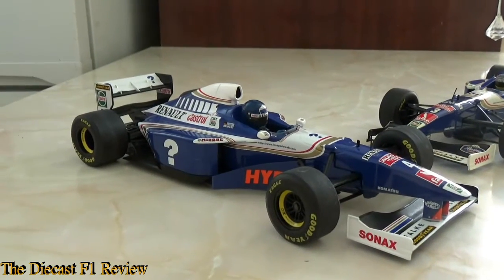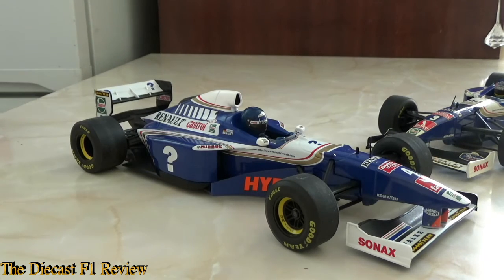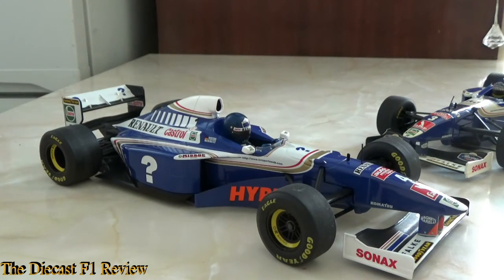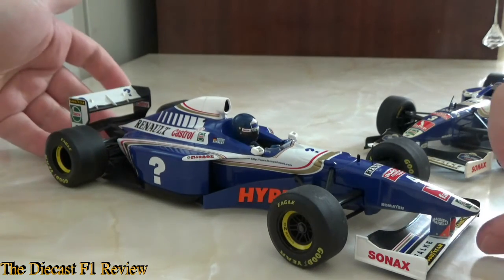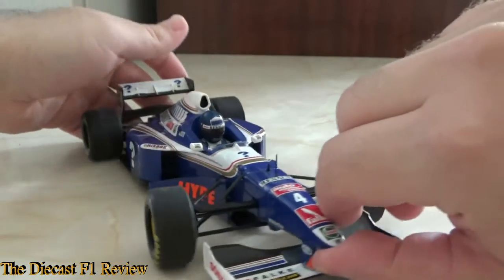I've had the model since 2001, I think it was. I bought it at the Southampton Model Centre, which was in Junction Road, Tottenham, and is no longer there. I think it's a pound shop now, which is a shame, but never mind. Yeah, this was one of my first 1/18 scale models I actually bought, and it's an absolute stunner. My favourite Formula 1 car. Says a lot really, doesn't it? But yeah, it's a stunner.